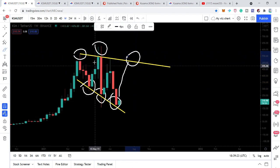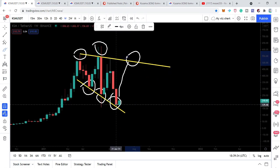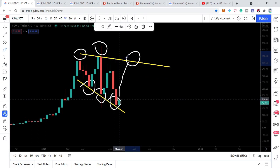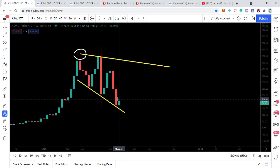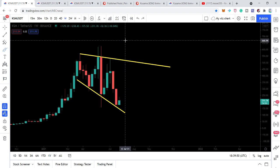that is approximately at $510, because you can see that after a long time period, after getting rejected by this trend line here, the price action moved here on the weekly time frame chart at the support, and now it is turning bullish after the long time period. Therefore, we can expect that this bullish reversal move on the long term will be continued, and soon it will hit the $510, and it can also form the higher than the previous high.